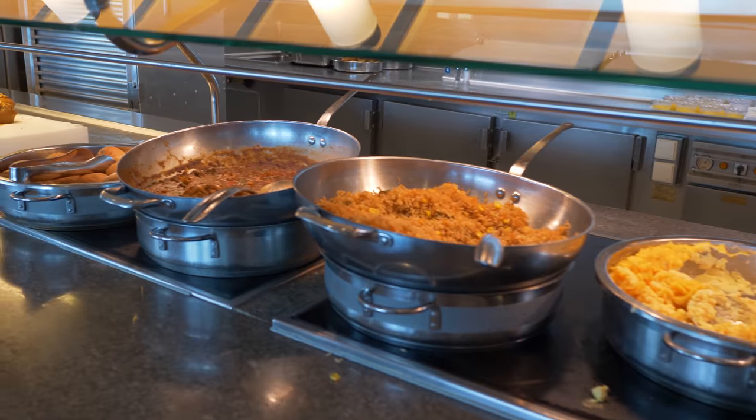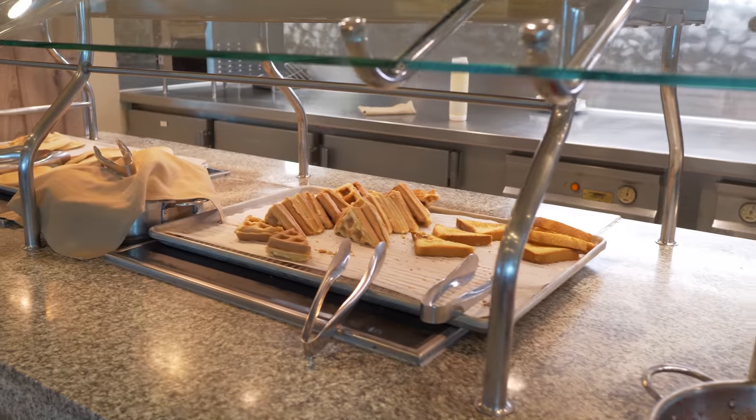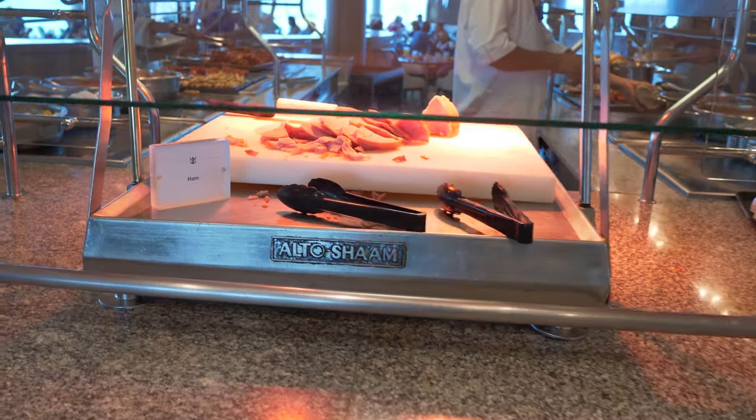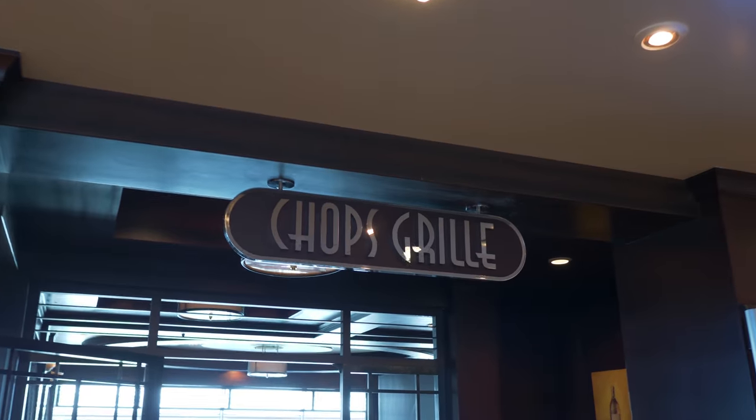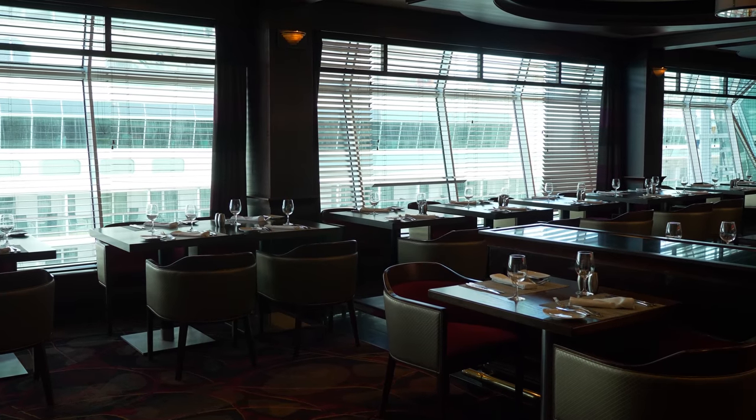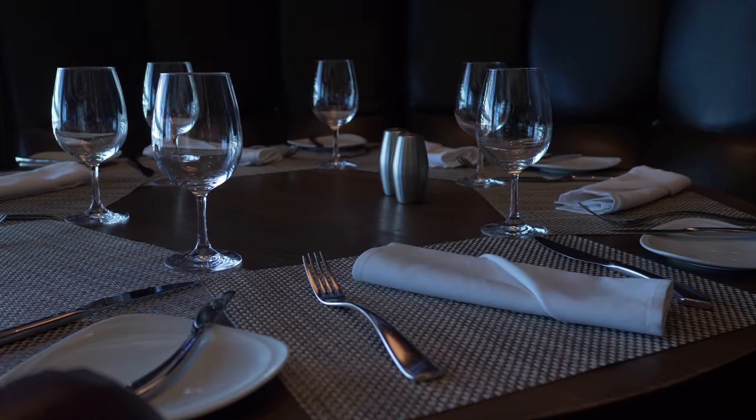We are now on deck 11, and at the back of the ship, you will find the Windjammer, which is gonna be your buffet on board. It's gonna be breakfast, lunch, and dinner, and snacks, which is super, super awesome. You'll also find Jamie's Italian and Chops Grill here as well. So those are specialty dining restaurants with a little bit of an upcharge, but they're so yummy, you gotta come check them out.